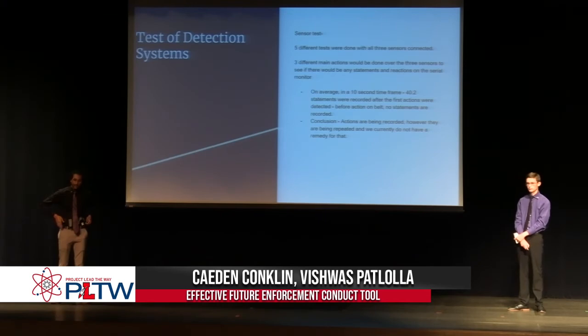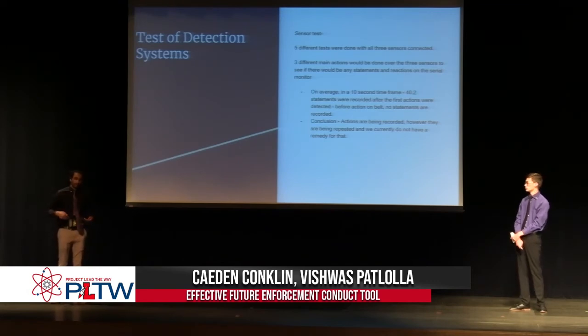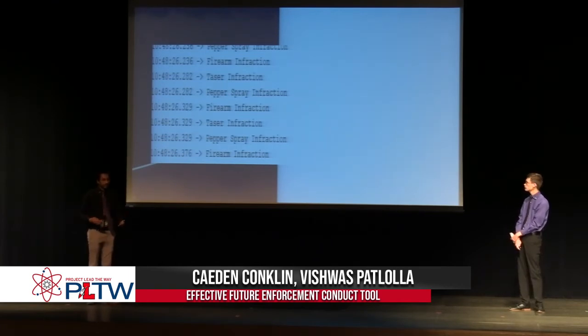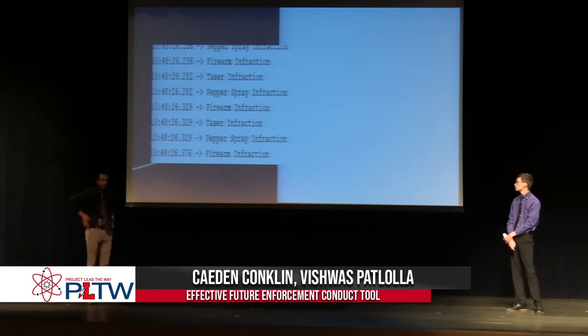This raises one of our testing problems. We have the ability to detect actions, but once actions are detected, we have no remedy right now to actually stop the loop and record the information in an efficient manner. We have the ability to record the information itself, but right now we cannot efficiently record the data in an accurate manner. This would be an example of how on the serial monitor information will be recorded. We see specific time frames here, and as I stated before, we do have problems right now with repeating data after first detections have been recorded and activated. On the right, you see the different types of infractions pertaining to each different holster and each specific sensor.